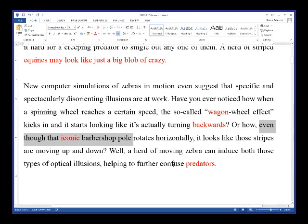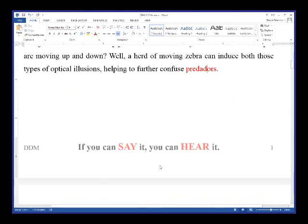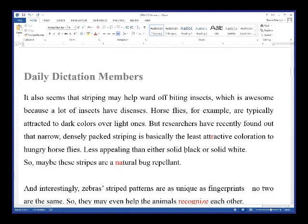Excellent job. Very good. And predator. So let's use the T. Predators. Predators. Very good. And most Americans change this to a D. Predators. Predators. Excellent job. Very good. Let me go on to Marek.